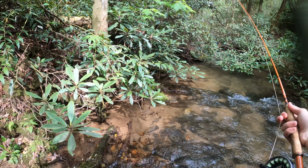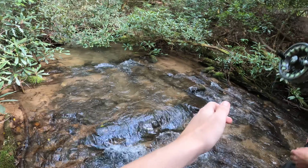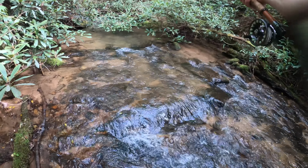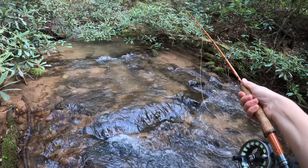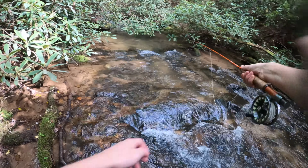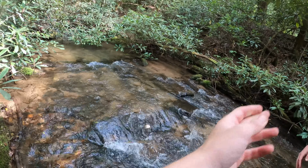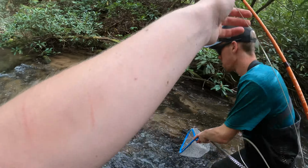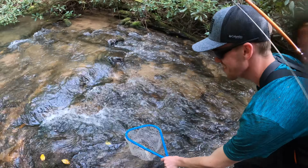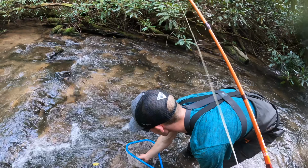Where'd it go? Okay, on the right. Come back toward it. Get in this hole. Get it. Oh my gosh, Brian. It's a big one. Oh, it's a rainbow. How is it not hooking it? It didn't even eat it that time. Got it. Yep. That was so cool. That's a big one. Why is it only rainbows? I don't know. That was one of the cooler eats I've had.